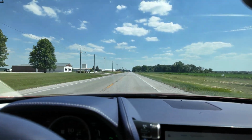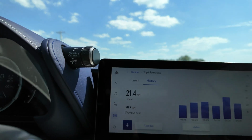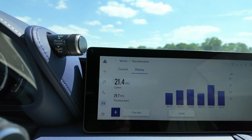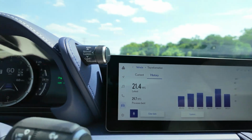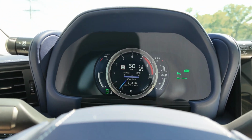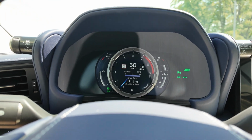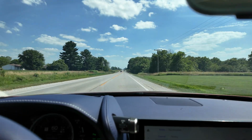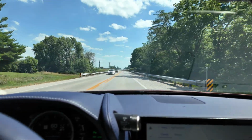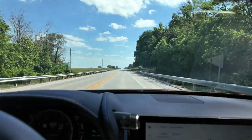Okay, we just left town, and now you can see we are at 21.4 miles per gallon. Let's check out this one here. There you got 21.5 miles per gallon. So that's where we were at leaving town, and now I am going to give you guys a little bit of information about this car.